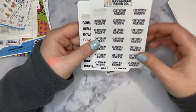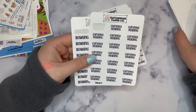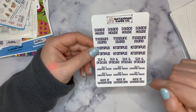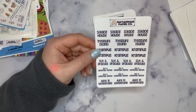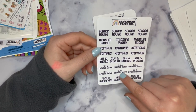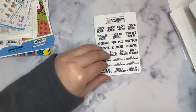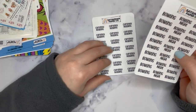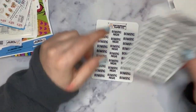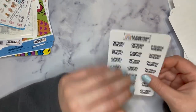Okay, so audiobook. Currently reading. I want to mark what I'm currently listening to because I'm not actually reading it. It's on Audible. Bowling Night. These were the books that I'm reading. I already did Solas House. I'm on Krampus right now. I did Alice in Wonderland, Treasure Island, Sherlock Holmes and the Christmas Demon, and Sherlock Holmes and Dracula is next. I'll have to get my next lineup of books on custom as well. There's more of the bowling. Currently reading. Oh, to replace the stickers. An audiobook. Yeah, those to replace some of the stickers she tested.